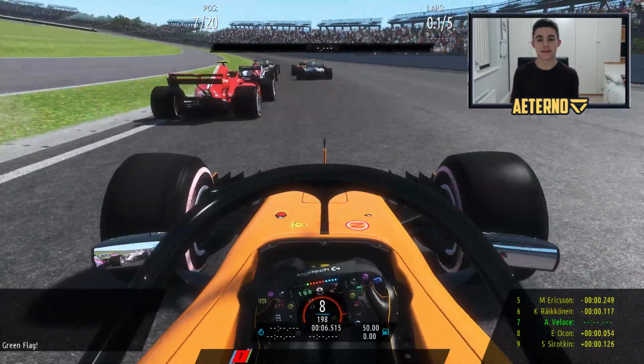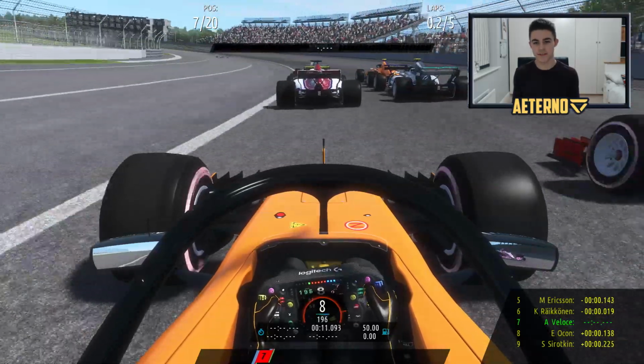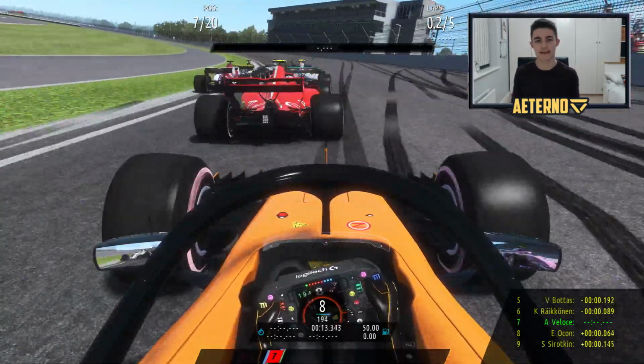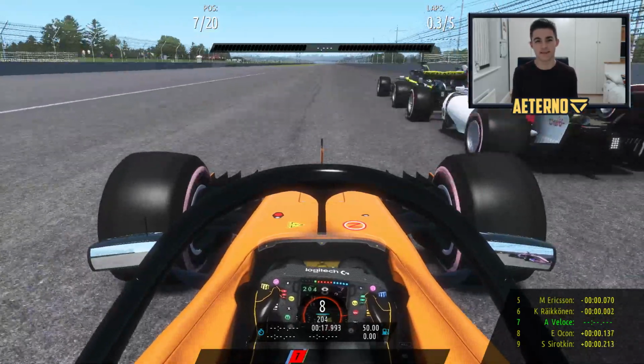But anyway, a little bit of a better start that time. We're still in P7. Maybe we should stop going for such audacious overtakes. That might help us a little bit. But what's the fun in that? What's the fun in just sticking in P7 for the entire race?